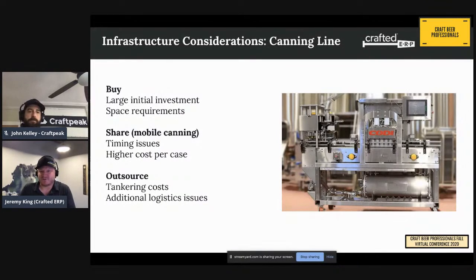Although you're going to be able to drive your overall cost per can down, there's a lot more up front, and it's not going to fit for everybody. The second one is share, which is some kind of mobile canning or a co-op with somebody who's got a canning line.